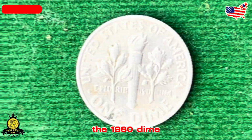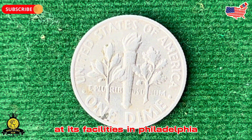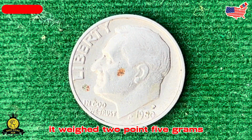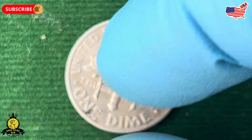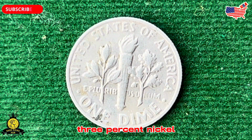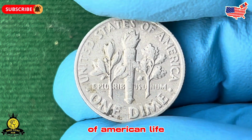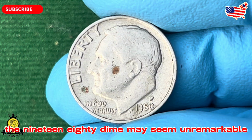The 1980 dime, like other dimes of that era, was struck by the U.S. Mint at its facilities in Philadelphia, Denver, and San Francisco. The coin's specifications remained consistent with the usual dime measurements. It weighed 2.5 grams, had a diameter of 17.91 millimeters, and was composed of 91.67% copper and 8.33% nickel. These dimes were part of the regular issue and circulated throughout the country, contributing to the daily transactions of American life. At first glance, the 1980 dime may seem unremarkable.